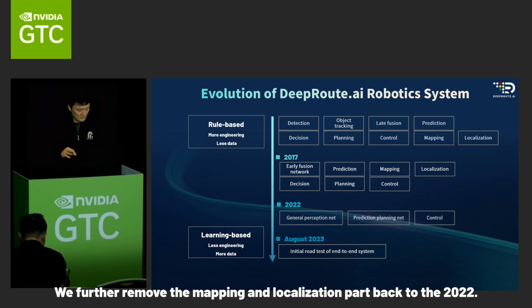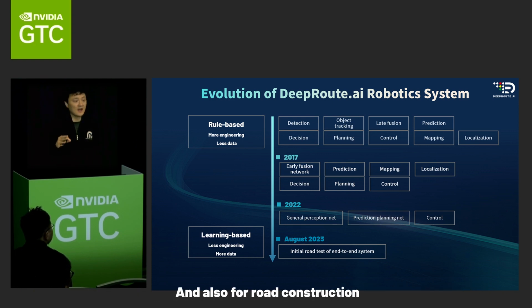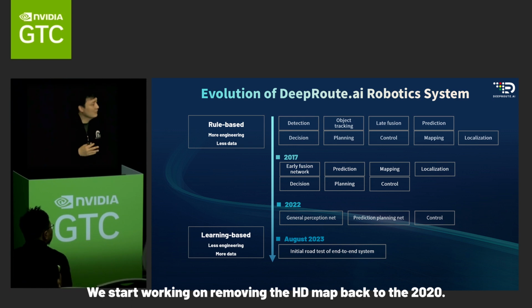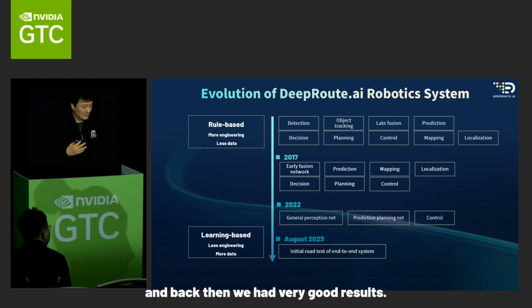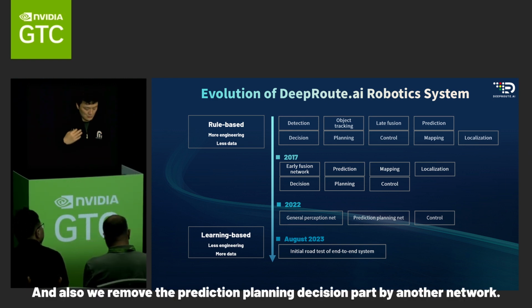We further removed the mapping and localization parts. Back in 2022, we had a general perception net, which perceives the 3D objects and also the road construction, the lanes, the road, everything, combined together. We started working on removing the HD map back in the 2020s, about 4 years ago. Then we had a very good result. And we also removed the prediction and planning decision part with a large network.